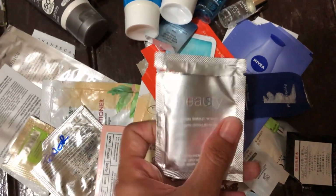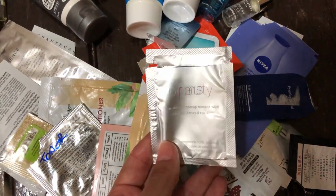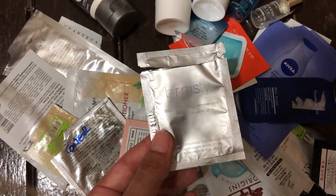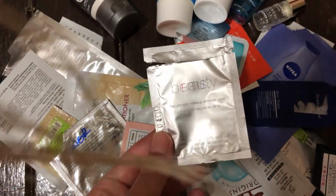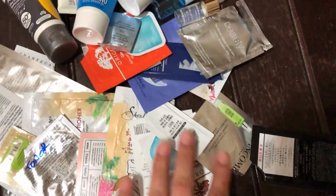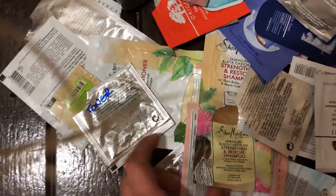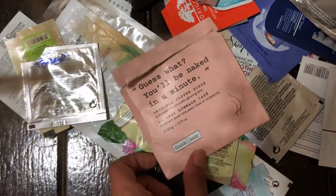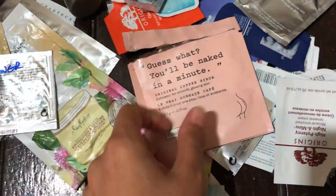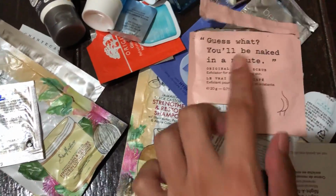This, oh God, if I had known that this was just a makeup removing sheet with coconut oil on it, I would have thrown it away before I came to Bali. The rest was just stuff. Frank Body scrub, still super messy. Thank God the shower had a removable shower head so I could wash it down, because that was a mess.